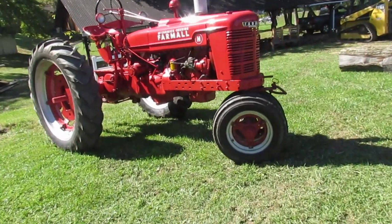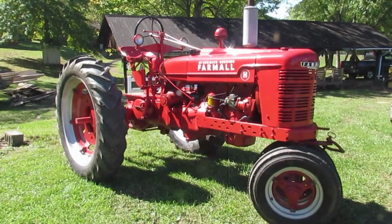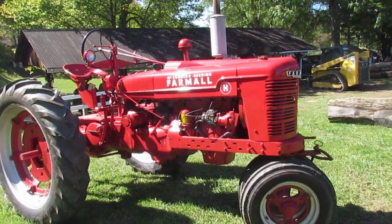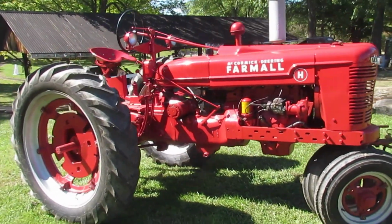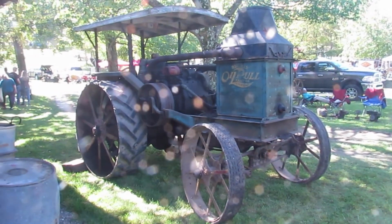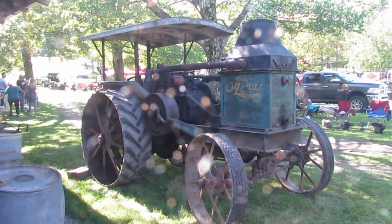This is what my dad's tractor will hopefully look like soon. And if you don't remember, I mentioned my dad does have a Farmall H. It doesn't look like this though, it's rusty, but hopefully we'll restore it soon so it looks just like this. Take a look at this. This right here is an old one-cylinder gasoline tractor from the early 1900s.